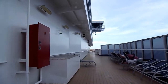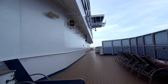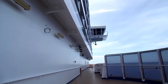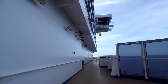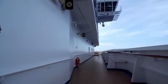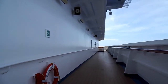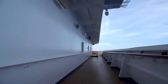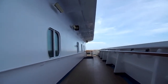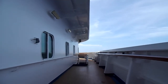This is deck 5. We're going towards the front of the ship. Deck 5 is very, very large. It does go around the whole ship, and there's lounge chairs all over. Again, it's a very windy day, and I apologize for all the wind noise. No, I'm not 3 feet tall. I'm actually in a scooter. I do have some leg issues, and it makes it hard for me to walk a lot.